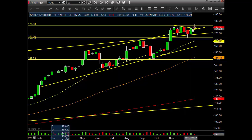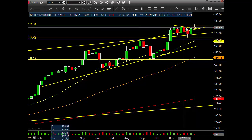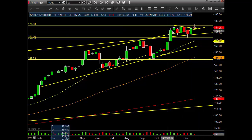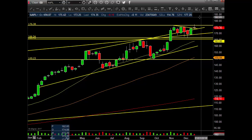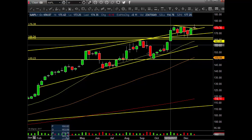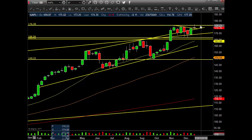Let's see where it's got to stay above in this area. We've got to stay above this line, and I'll show you the line on the daily. But this pattern, 1, 2, 3, 4, 5, 6, 7 weeks sideways, is a bull flag. This could go higher, and that's what people are looking at. But a lot of times, guys, at all-time highs, these patterns will fail. Let's keep an eye on staying above this trend line.